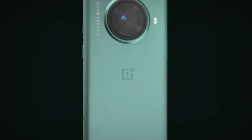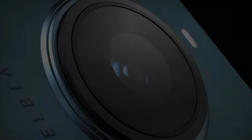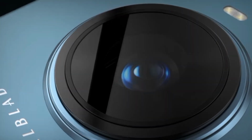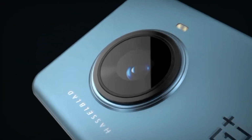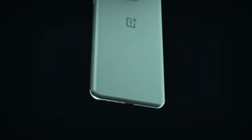Yes, we are talking about the alert slider, which, no matter its resemblance with Apple's mute switch functionality, was much appreciated by OnePlus fans for the convenience it offers and made OnePlus handsets fairly unique among their Android brethren.